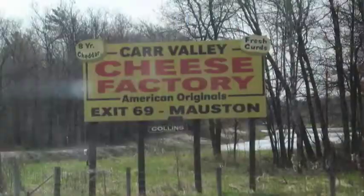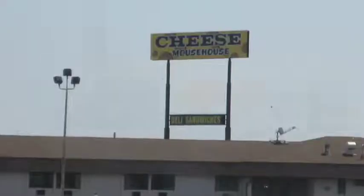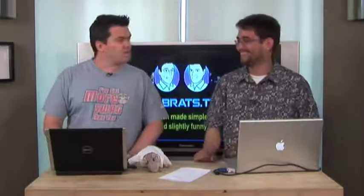Land of cheese. Yeah, it's true. I drove through Wisconsin too. We talked in an earlier episode about how I drove through Montana. Did you see cheese? I saw plenty of signs advertising cheese. I'm going to put a couple of them up right here because I could not believe it. You drive down the road in any other state or province and you see hotels, fast food chains, regular things advertised on the side of the road. In Wisconsin, cheese. They're famous for their cheese. Wisconsin cheese gifts. When I type that into Google: Wisconsin cheese and dairy product information from the Wisconsin Cheese and Dairy Board. Yeah. Wizdairy.com. There you go.